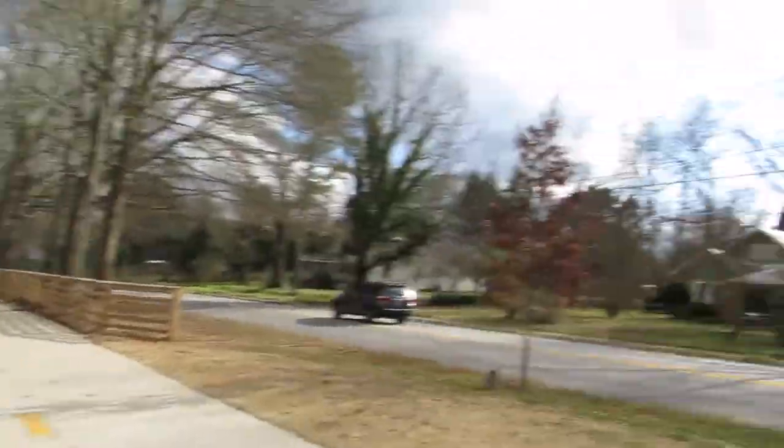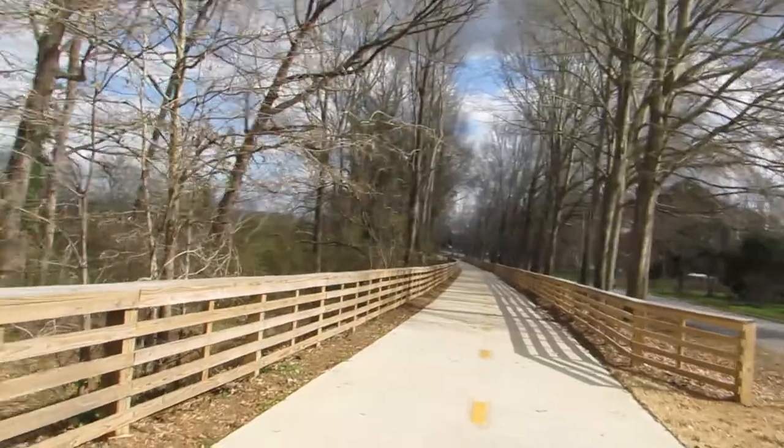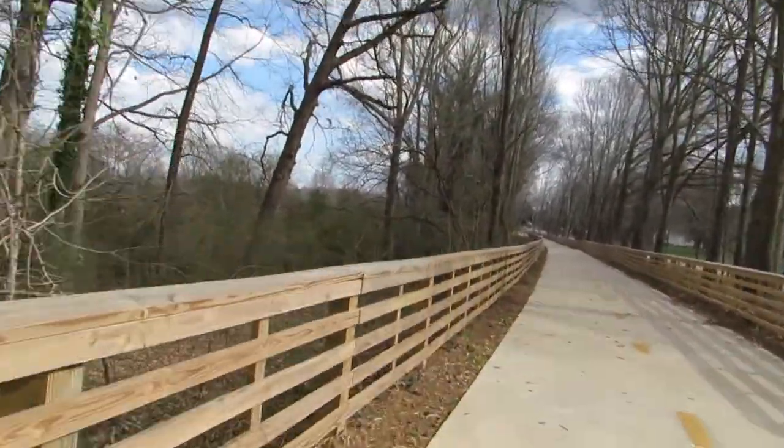But here's the first grade coming out of Winterville. It's slight, but you can definitely see it looking at it closer. And we have an abandoned house too. Wonderful.